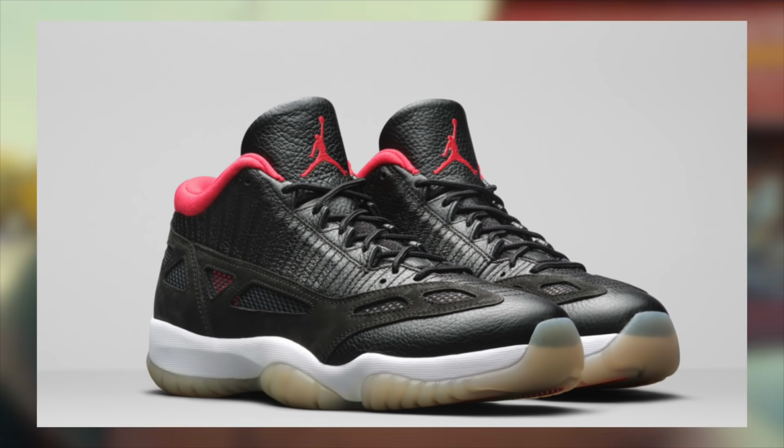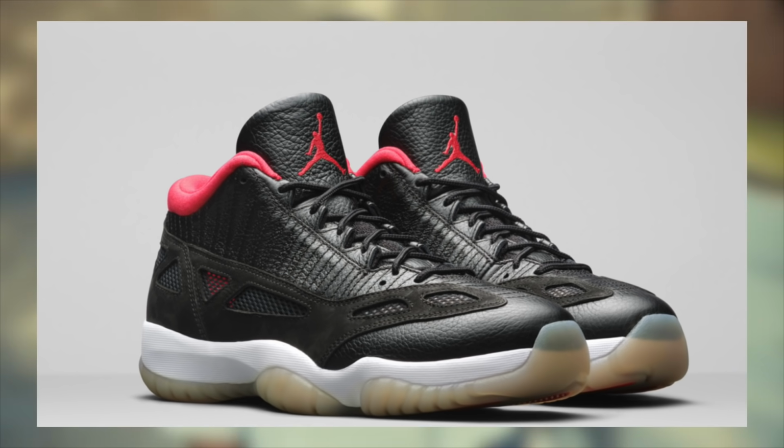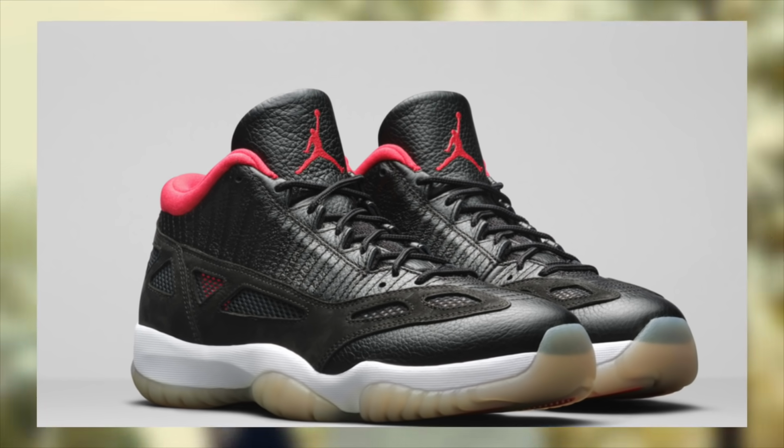Then on July 18th for $170, the Jordan 11 IE Bread will be releasing. Personal only when it comes to these, and you might even be able to find these for under retail in the secondary market for those of you who are interested for personal.